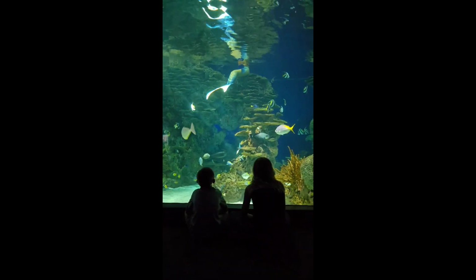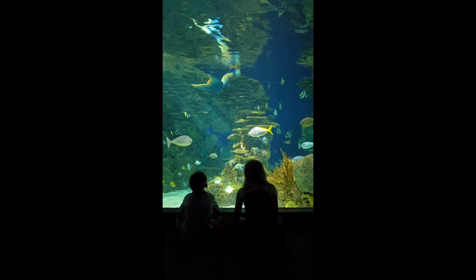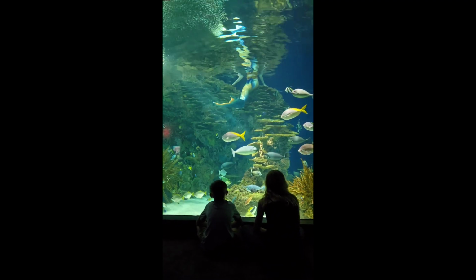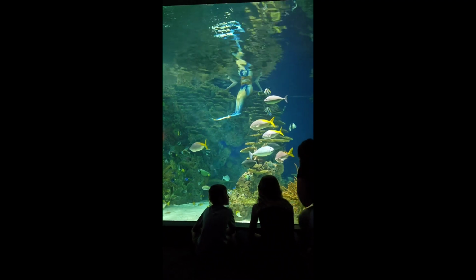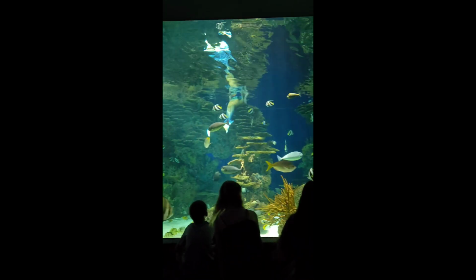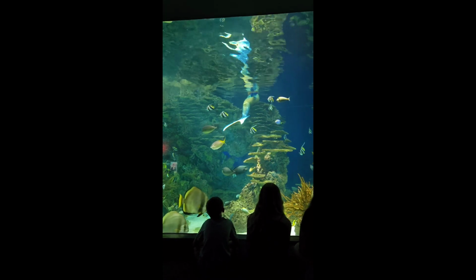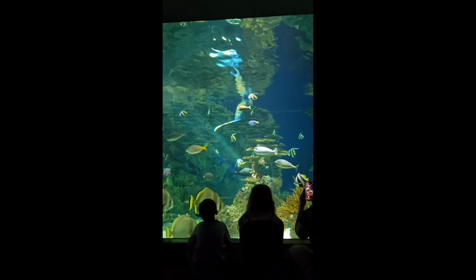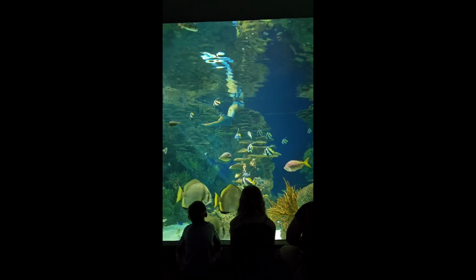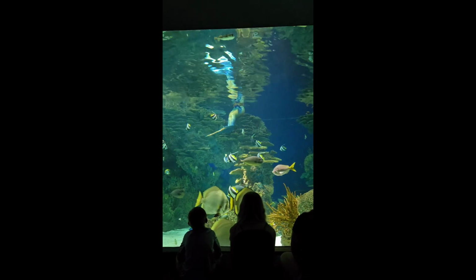This is right before the mermaid show took place in there. Look, you see the little fins in there? Yeah, they come down and start splashing water and blowing kisses. It's actually pretty neat. It's awesome for the kids. You got kids that like the Little Mermaid. They'll get a good kick out of that.